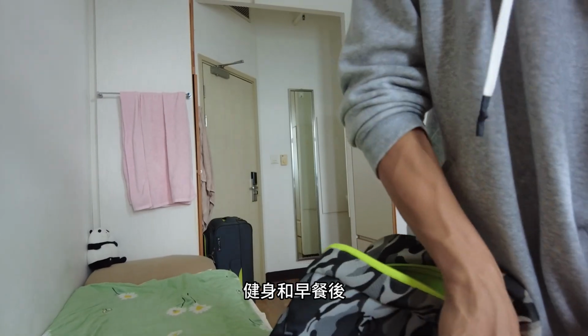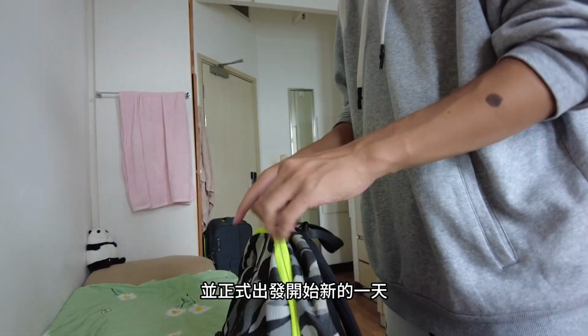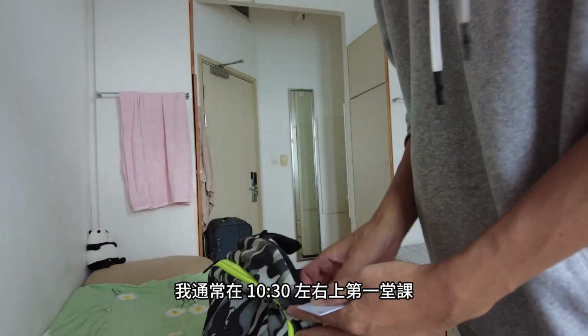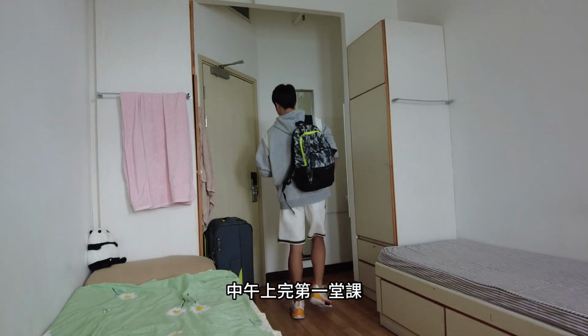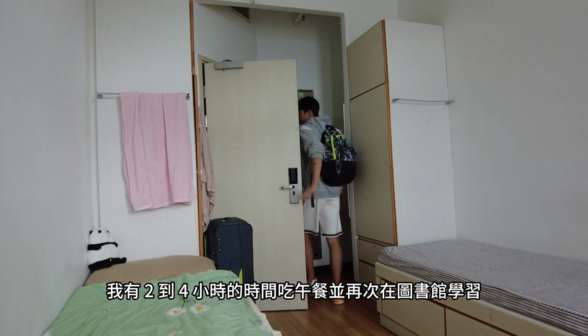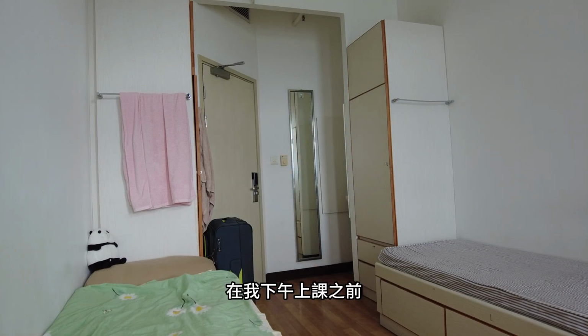After gym and breakfast, I go back to shower and grab all my study stuff and officially head out to start the day. I usually have my first class around 10:30, so I study in the library for about an hour. I finish my first class at noon, and I have a 2 to 4 hour window to eat lunch and study in the library again before my afternoon classes.